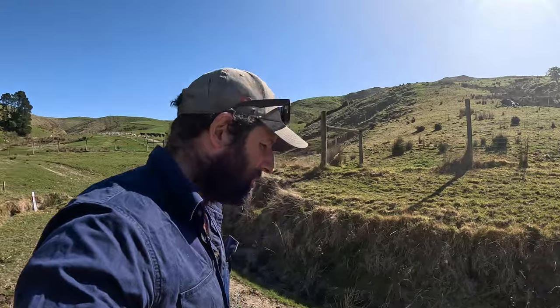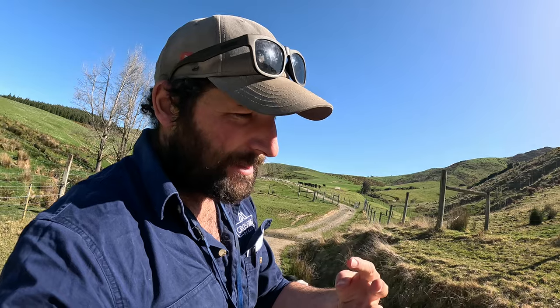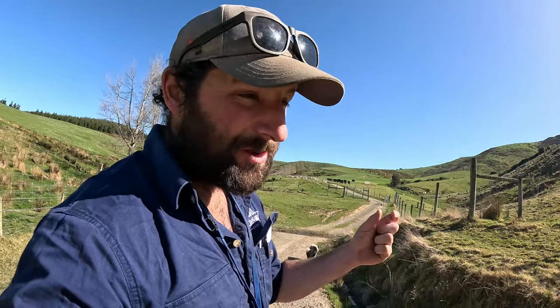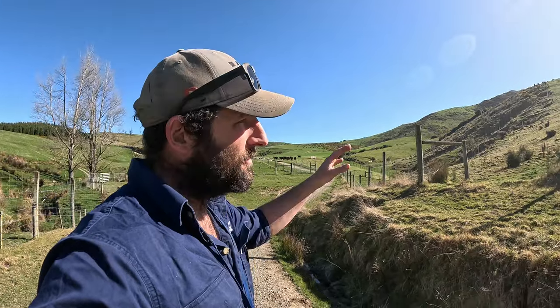So it's set stocking time. Yesterday I spent all day in the yards getting all the hill ewes ready for set stocking. They got a 5-in-1, a long acting selenium, and a drench, along with a few that missed shearing. So now we're just spreading them out on the hills.